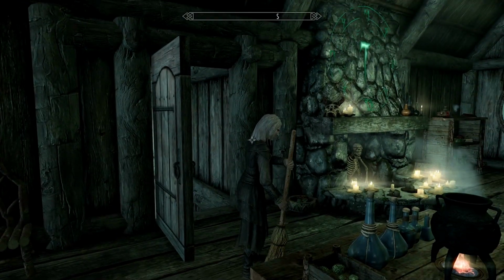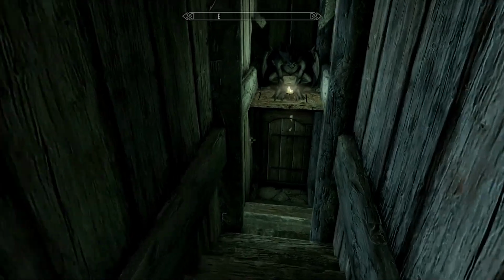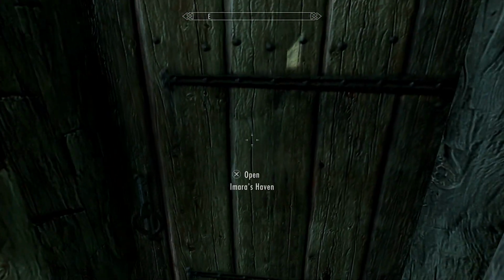So the new follower that we want to look for is actually going to be in the basement down here. So you just open that door, you pop right down here into Imara's Haven.